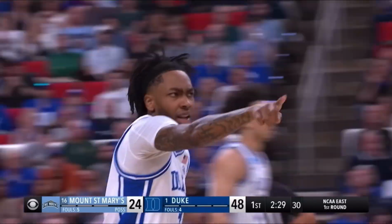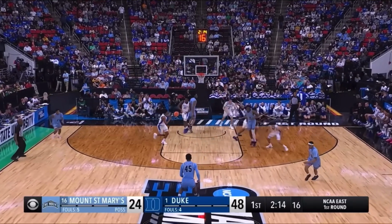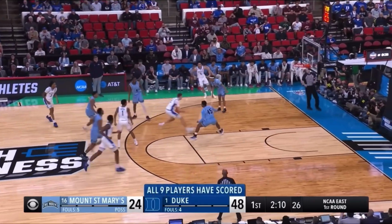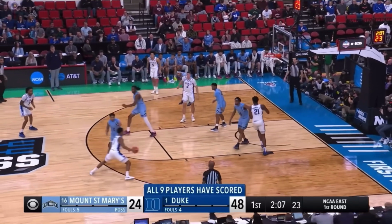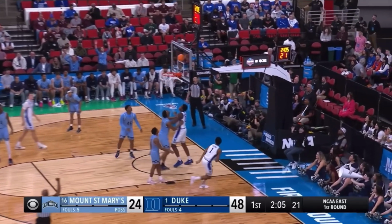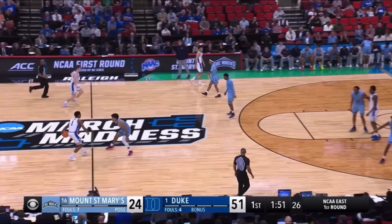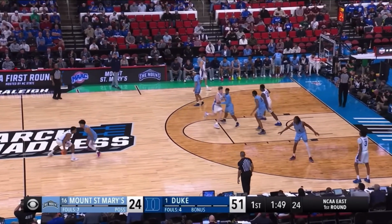And speaking of scorer's mentality. Hanging, it won't go for Cordelia. 9 players have scored for Duke. Flag. Gives it up, Foster. He got shoved, and a chance for 3. The hoop and the harm. That is a safe bet.